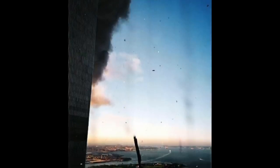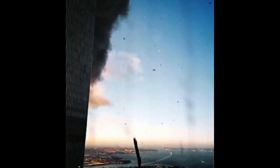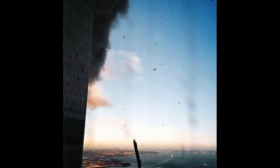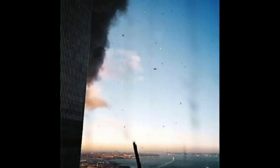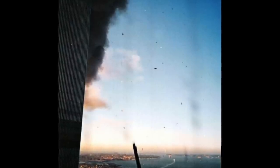It's looking out of one tower at the other tower, and you can see where the smoke is. This is a very unique perspective because it's very clear, and you can see from one building into the other, well, not into it, but right where the impact was on the other side. This might have been during the 1993 incident.